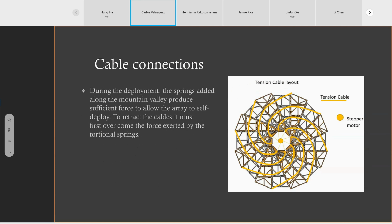To self-deploy, the array uses a cable-driven, spring-preloaded structure. It's added to the structure to combine the rotary mechanism to self-deploy and self-retract. The array does not require external support. Other than the cable tensions, the panels are in compression. During the deployment, the springs added along the mountain valleys produce sufficient force to allow the array to self-deploy.